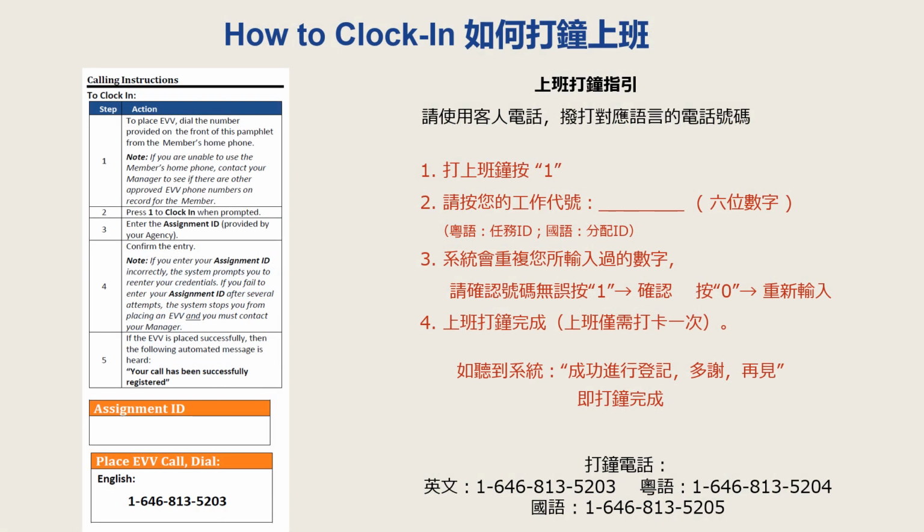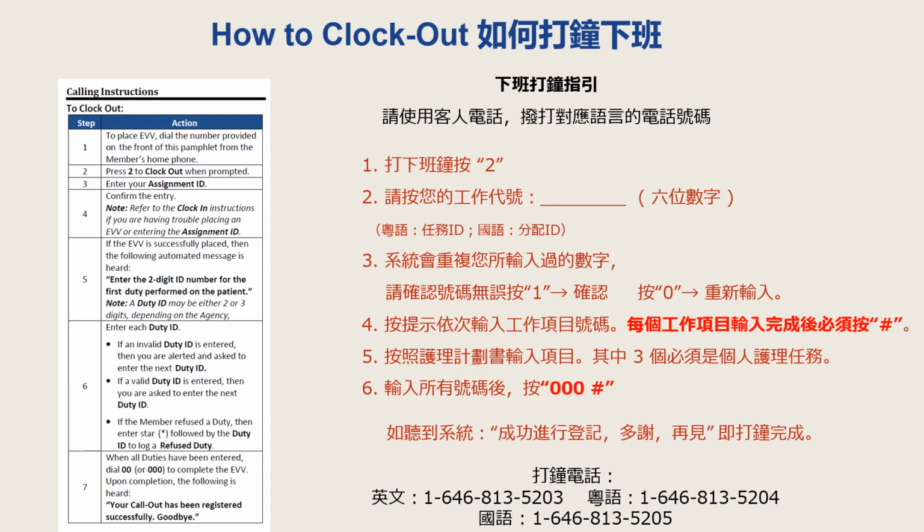Here is how to clock in using the EVV telephony method. First, dial the phone number provided using the client's phone. Press 1 to clock in when prompted. Enter the assigned ID number provided by our agency. Confirm the entry by pressing 1. If the EVV is placed successfully, then the following automated message is heard: "Your call has been successfully registered. Thank you. Bye."